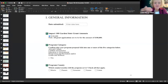Okay, so here is the general information, the way it looks on the screen. All grants will be for $100,000. We ask you to verify that your proposal can fall into one of the 5 funding categories we have. We ask where your program will be operating, and you can check one or more of the 5 counties we serve. In brief, we serve Morris, Passaic, Somerset, Sussex, and Union counties. It may be that your agency headquarters is outside one of our 5 counties. That's fine, as long as the services for which you're seeking our funding are being delivered in Morris, Passaic, Somerset, Sussex, and/or Union counties. So thank you. We can move to the next slide.